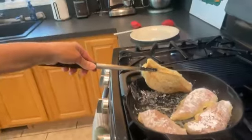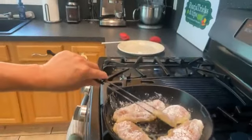See how we're starting to get a little bit of a crust on there? I'm just going to give it another whirl real quick.